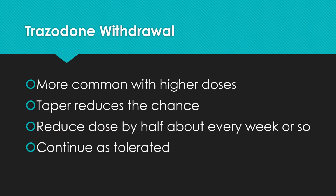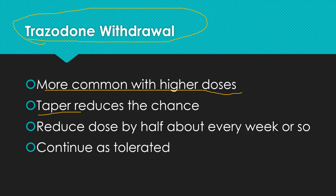What about trazodone withdrawal? This is going to be highly dependent on the dose that you take and how long you've been on the medication. If you're on a higher dose, you're going to want to taper. That is something that your doctor and you can determine the best way to do. Typically, with a taper, we see the dose reduced by about half every week or so. So if you've been on 100 milligrams, you cut down to 50 milligrams every day at bedtime. You're feeling good with that, you cut down to 25, and then you can go 25 every other day. And then you just taper as you tolerate.